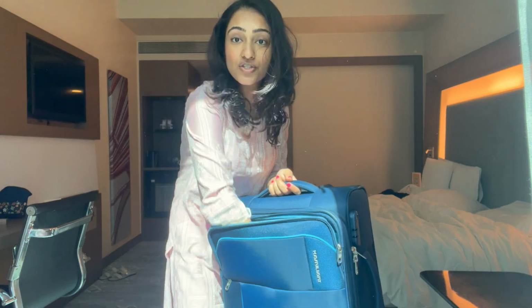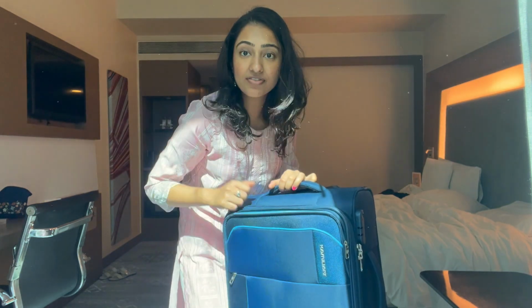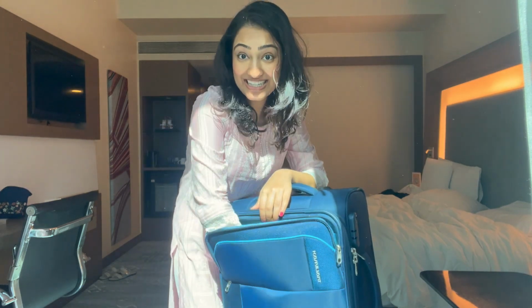I love this pocket. So you can put your travel documents or something that you need urgently at the airport. Here you don't need to open everything, and then everybody's seeing your underwear and how many t-shirts you packed. So this is nice. I like this.